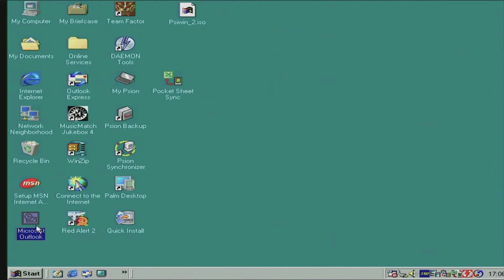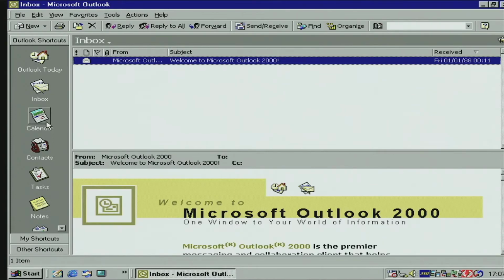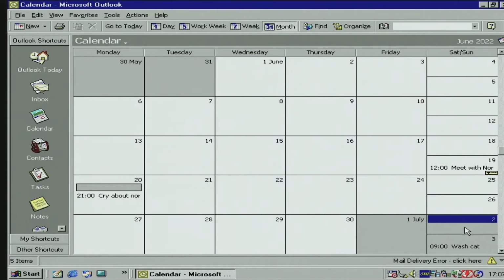We'll fire up Outlook. And we'll pop into our calendar. And here's some previous entries from previous videos. What I'll say is this doesn't work if you have Microsoft Active Sync also installed on the computer, because I think it's just always looking at the serial port, and it's always trying to check and see if there's a device that's connected. So the Cassiopeia doesn't use that, and it gets a bit confused by it.